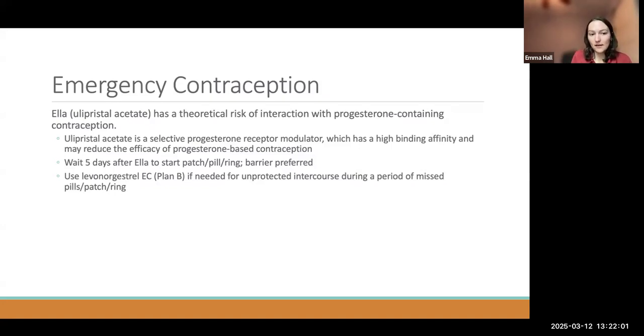And so if someone takes Ella, they should really wait 5 days before starting the patch, pill, or ring, and they will need a barrier method or some kind of other method for at least 5 days. And then Plan B is a good option if people have unprotected intercourse during a period of missed pills, patches, or rings. Like if they have recently taken those things that contain progesterone, then probably Plan B is more effective than Ella.